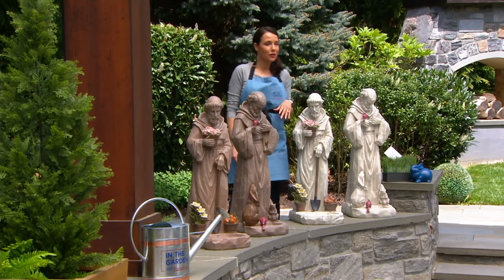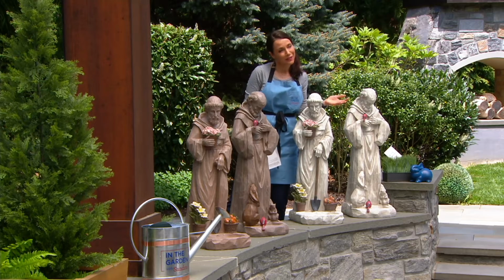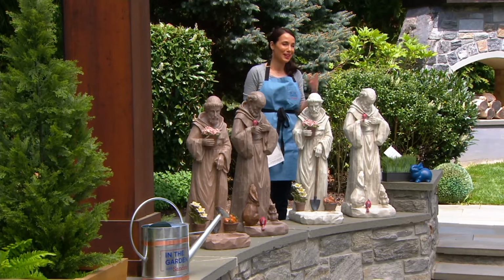Now, here's a little trivia for you. He also happens to be the patron saint of taxi drivers. Although since this is a garden show, I'm guessing the fact that he's the patron saint of gardeners is probably going to be more meaningful than being the patron saint of taxi drivers. I just thought it was interesting.